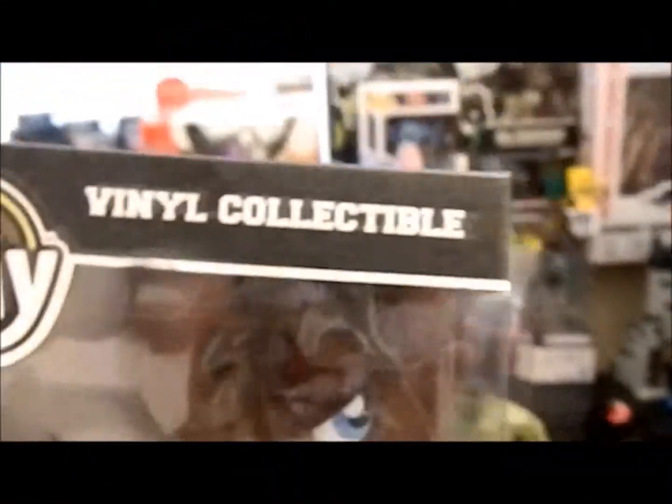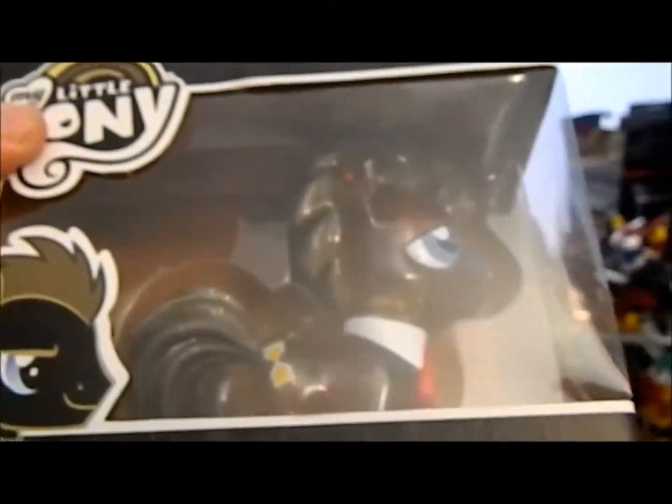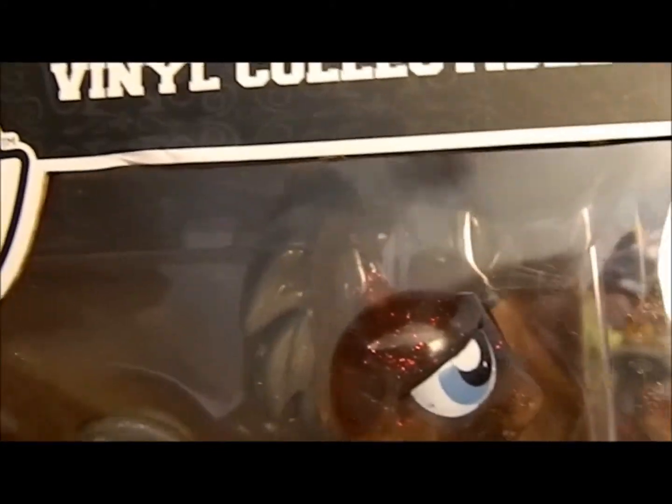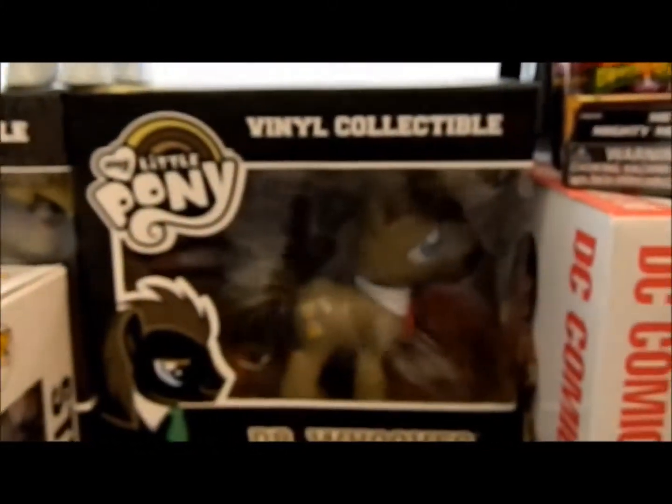Alright, another new review of Dr. Whooves here. This is the translucent version. Lighting's all crazy right now because I'm kind of doing this on the fly. But yeah, it's pretty cool. It's clear and sparkly. Otherwise, aside from the body, the rest of the paint is identical to the regular one, which is right here. So it's like tannish brown, whatever.